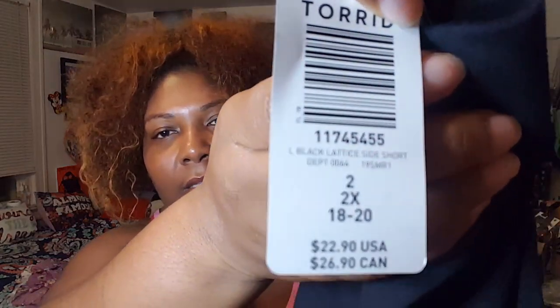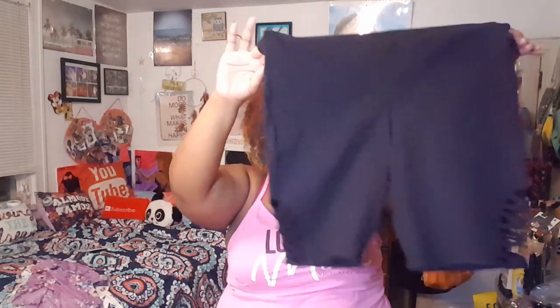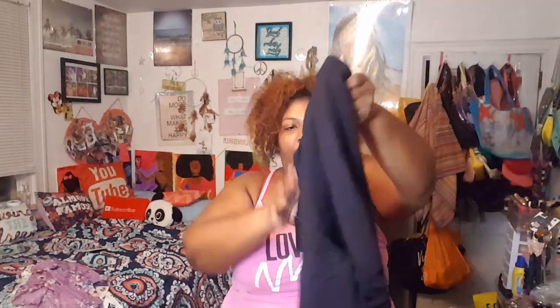I paid $8.24 for these, and they retail for $22.90. And y'all know Torrid got the best leggings, and I don't think I own a pair of Torrid leggings. I need to invest in some because they got the best leggings. Everyone raves about their leggings, so I know their biker shorts is going to be off the chain. So yes, I say off the chain. But yeah, I gotta invest in their leggings.